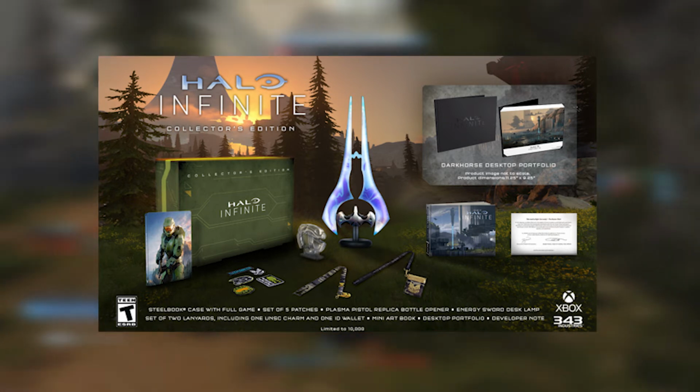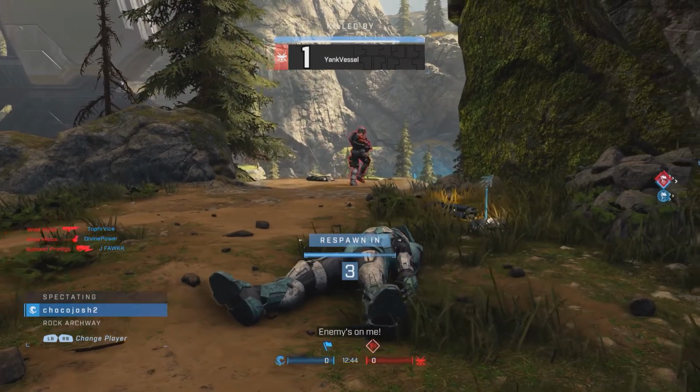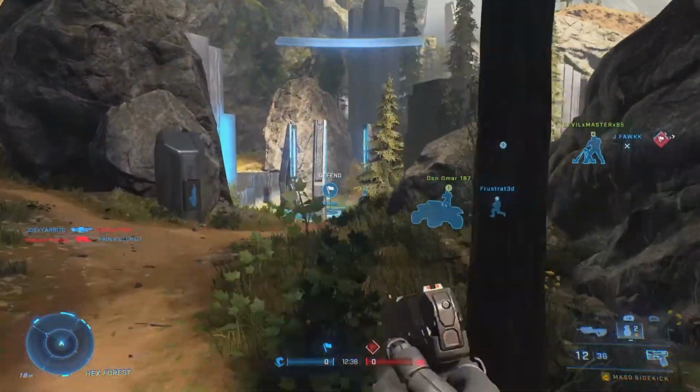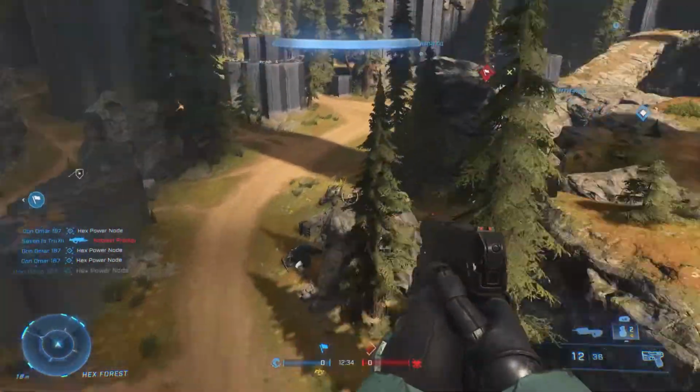Most of the items that come in this collector's edition, like the energy sword lamp and the plasma pistol bottle opener and things like that, can be bought separately. So if you guys didn't get your hands on it, that's fine. I just wanted to hit on that, and I'm sure we will see more versions of the game at different retailers pop up over the next few weeks before release.